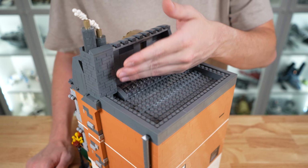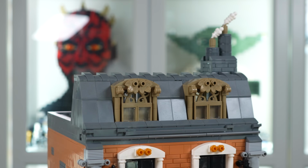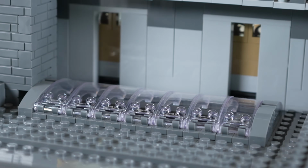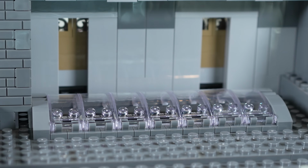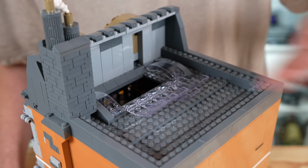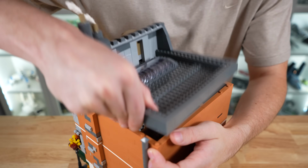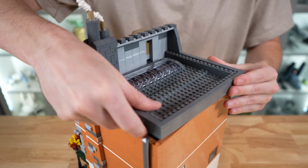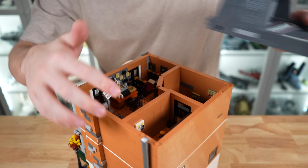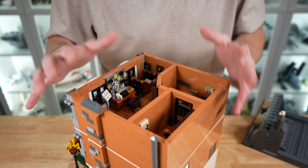Starting at the very top, we've got our chimney with some chimney smoke coming out of the top. It looks great with the masonry bricks, and then we've got the skylight. The skylight you could technically, I think, open up. I don't really know why you would want to, but if you do want to open it up like that, they're on clips, so you can get full access to the interior by just taking this entire section off. It obviously, as you just saw, comes off very easily, and now you're inside of the building, and there is a lot going on inside of here.